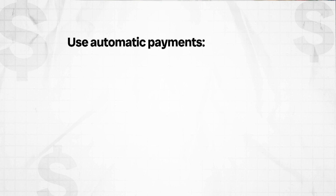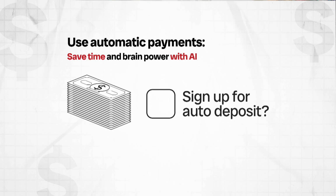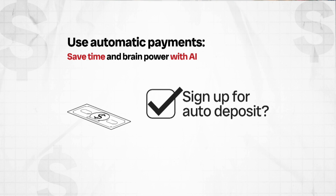Another great step is automating, if you're able, the bills that come up regularly for you, so that you're not having to use up your decision-making throughout the day on something that can be delegated to AI.